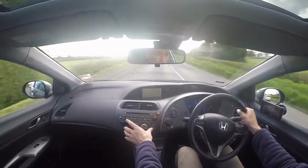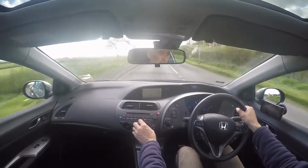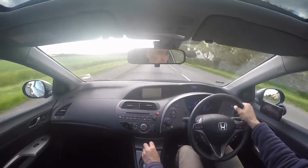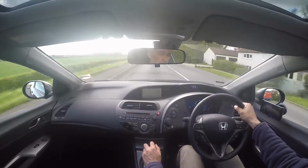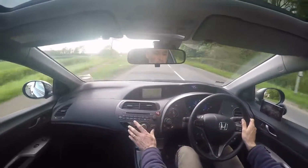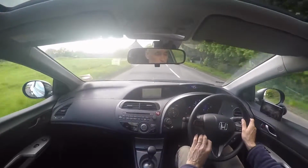Down here, then you've got the major controls, this big main control switch here. Again, every single button I've pressed thus far has worked absolutely superbly. They are beautifully made cars, they really are. You can control your air conditioning there, or you can do it from here, or you can actually do it by voice activation.